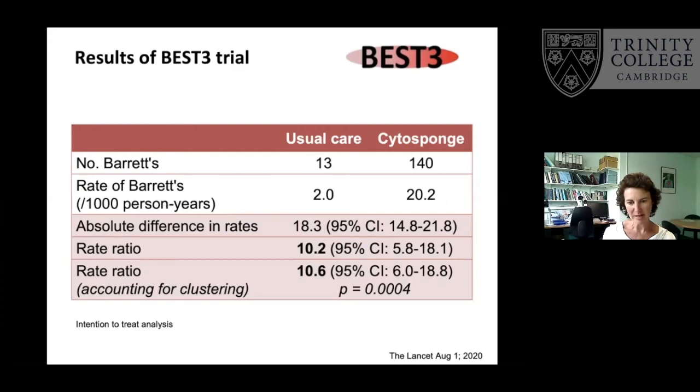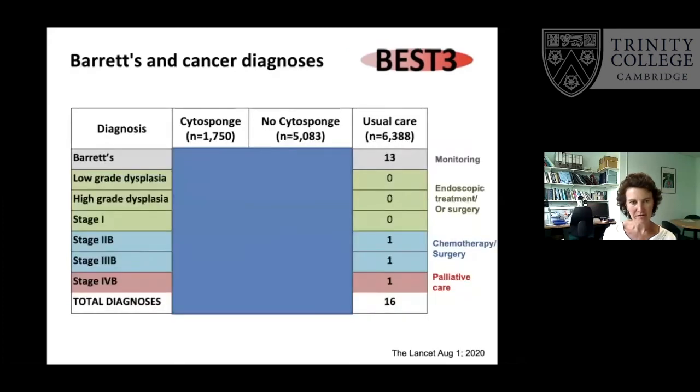So the next slide is a little bit complicated, but just to take you through what we found here, this is looking at different stages of disease, starting with Barrett's at the top, low-grade and high-grade dysplasia, so that's precancerous states, early cancer, which is stage 1, and then later stages 2, 3, and 4. And on the far right-hand side, I've just written down what we do in these scenarios. So if we find Barrett's esophagus, they enter into a monitoring program. If we find dysplasia or early cancer, they're offered treatment down the endoscope or microsurgery. If it's later stage, then we're talking about chemotherapy or surgery, or if it's very late, unfortunately, palliative care.